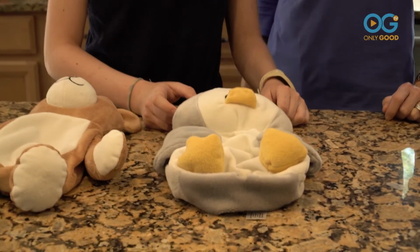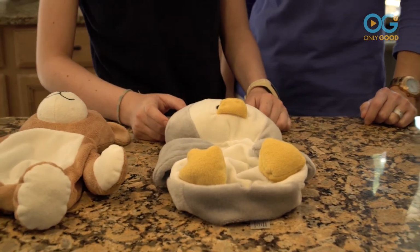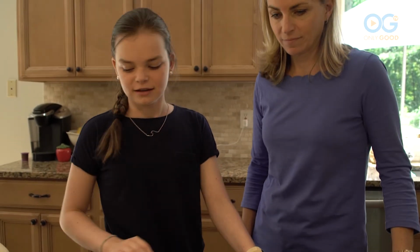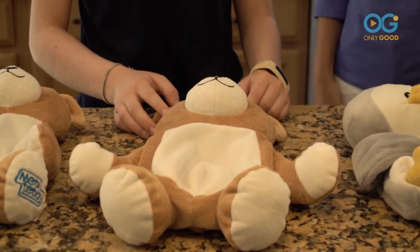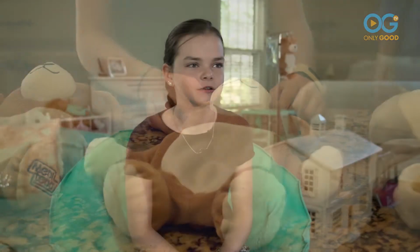And so I created the first Medi Teddy prototype in my room, and I cut up a stuffed animal and I cut out the back and just hot glued some mesh on to make the pocket. And then the Medi Teddy won the school and regional levels of Invention Convention.